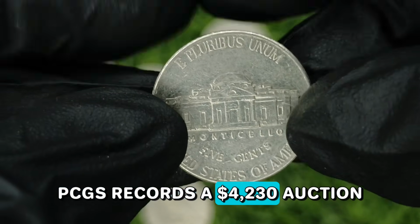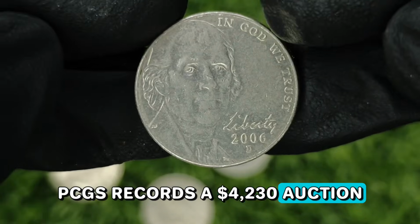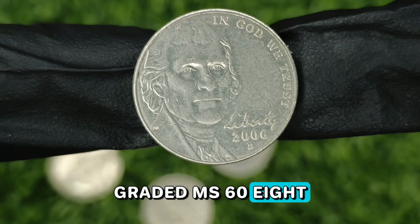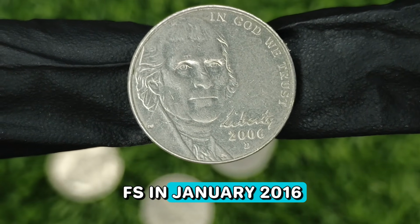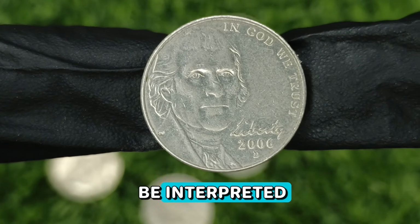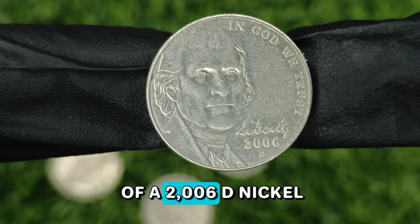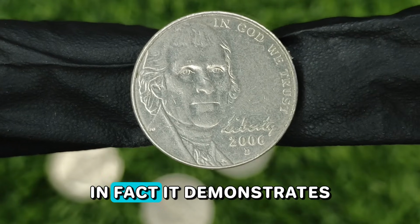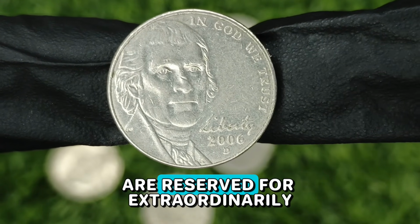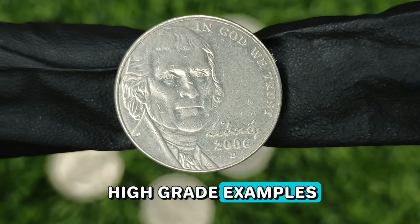PCGS records a $4,230 auction result for a 2006 Jefferson nickel graded MS68 FS in January 2016. That is an important documented result, but it should not be interpreted as the normal value of a 2006 D nickel. In fact, it demonstrates the opposite. Extraordinary prices are reserved for extraordinarily high-grade examples.